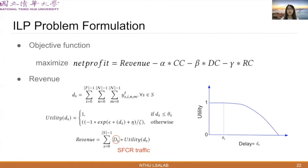Most of the network services are latency sensitive. Hence, the revenue of an SFCR is strongly correlated to its end-to-end delay. Moreover, the revenue of an SFCR is proportional to the amount of the traffic.